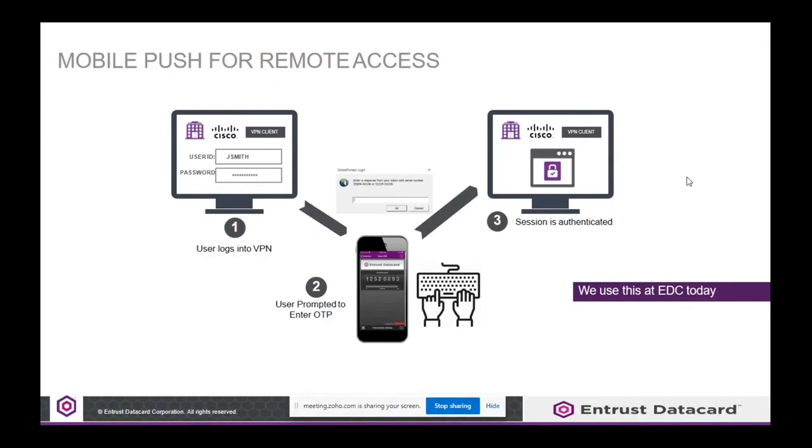You just add the applications and make sure that your application is reachable. And of course, once JSmith enters the username and password, which he knows, he will be asked to enter the OTP response for it. He can just open his mobile phone, enter the OTP response, and he's now been authenticated to the company's VPN profile.